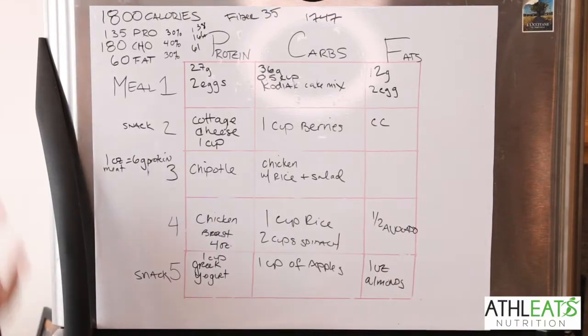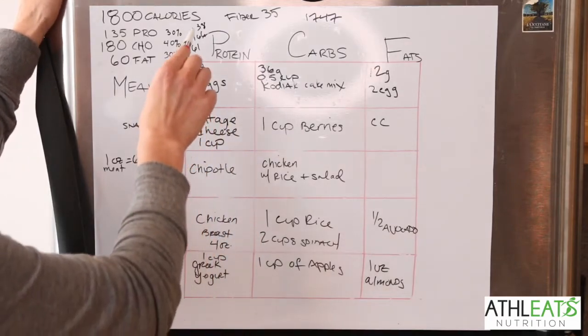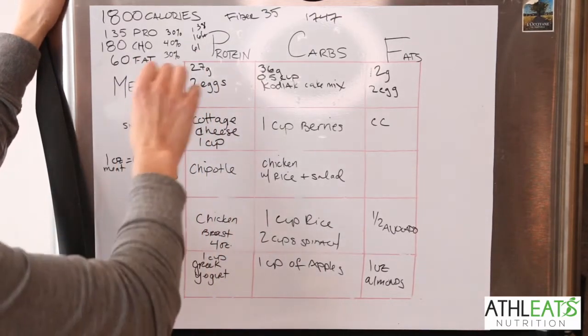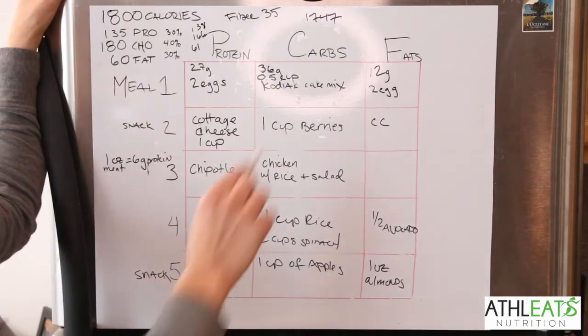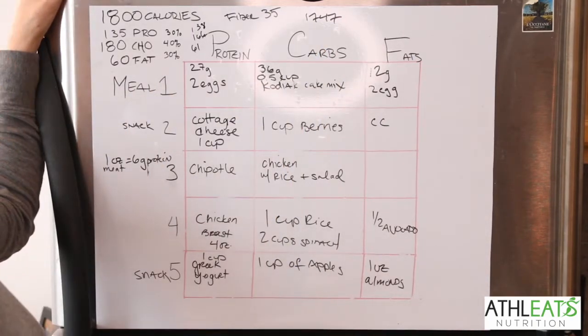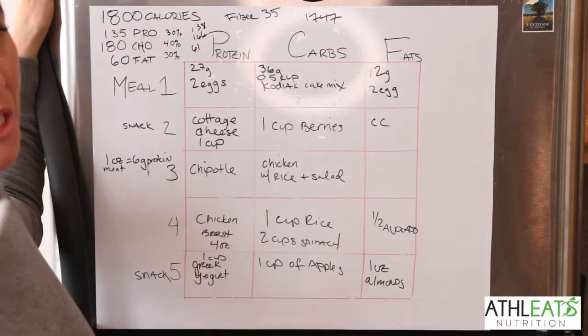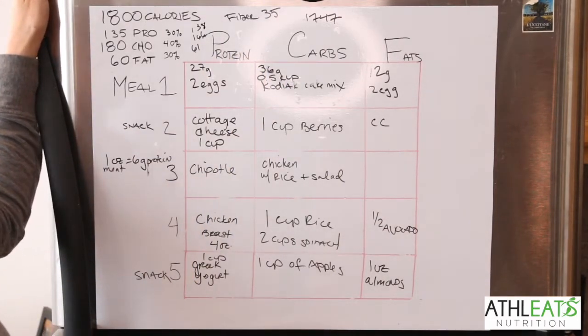And when I came to the end of the day, I ended up having 138 grams of protein, 166 carbohydrates, and 61 grams of fat. So I'm pretty close. I'm under by about 53 calories. My fiber was 35 grams, which is great. Women should have 25 grams of fiber, and men should have a minimum of 38 grams of fiber.